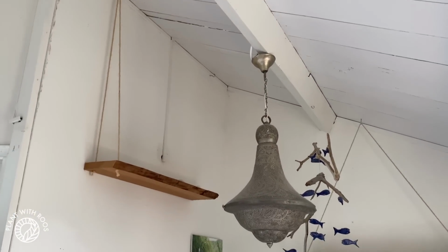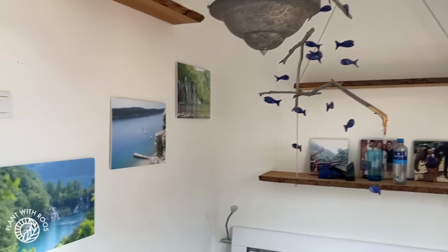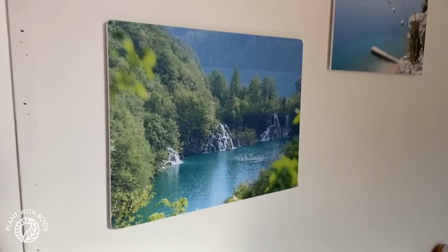Above our bed, I used to have plants, but that does not have enough light. So I'm thinking about putting some grow lights up here so that these shelves can actually carry plants again.